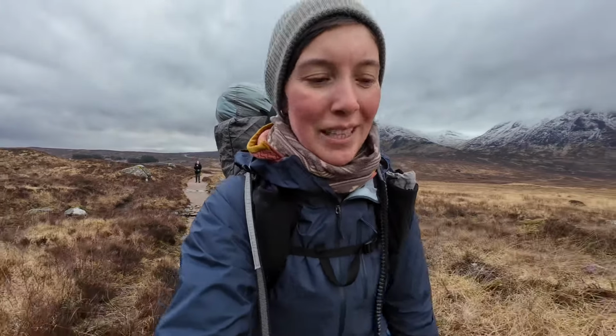We just left King's House about 20 minutes ago, and we are on our way to the Devil's Staircase, which is a climb to the highest point of the West Highland Way. I think it sits at around 550 meters, if I remember correctly. Today is basically going to be a day of two halves. The first part, we climb up the staircase and then one long and steep descent into Kinlochleven.